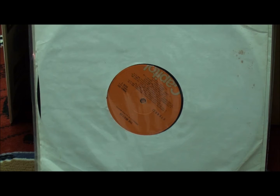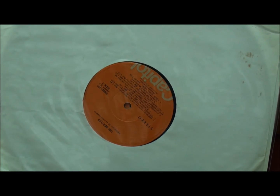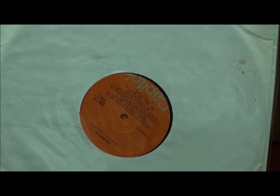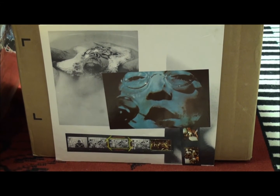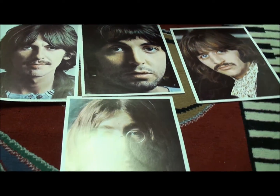The all-white Beatles album. It's even hard to focus. There it is, The Beatles. I won't dig this open. Well, I kind of don't have to. There's the orange label. These are one of the later issues, maybe in the mid-70s when this was released. Okay, here's part of the White Album poster and the four 8x10s that are in it.